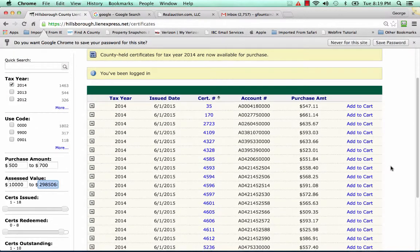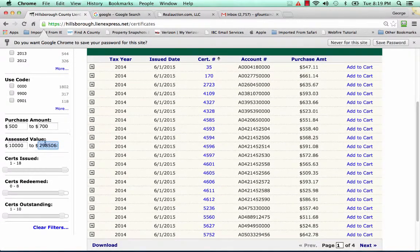Okay, so on the left side, if you notice, right now there's 4 pages of properties. If I change this upper limit to, let's say, 20,000, see how the page refreshes. And now it's only 2 pages.